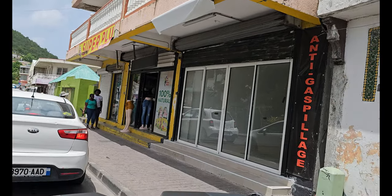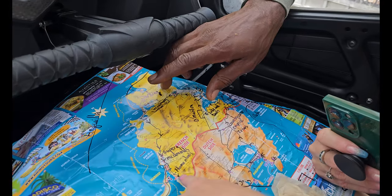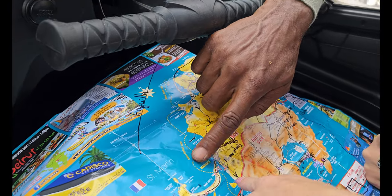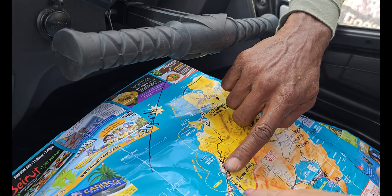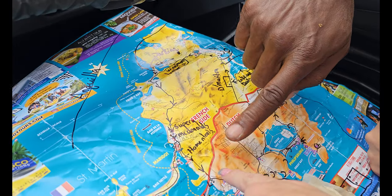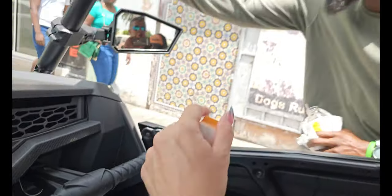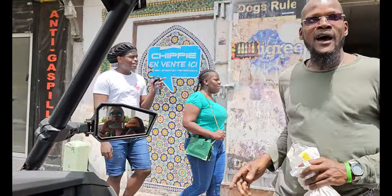Where are we at on here? French side, Marigold. Marigold, Dutch. Oh, so we're almost there. We have to go down here. Down here, that's on the other side. So just keep going straight? Keep going straight, follow the traffic. Thank you so much.